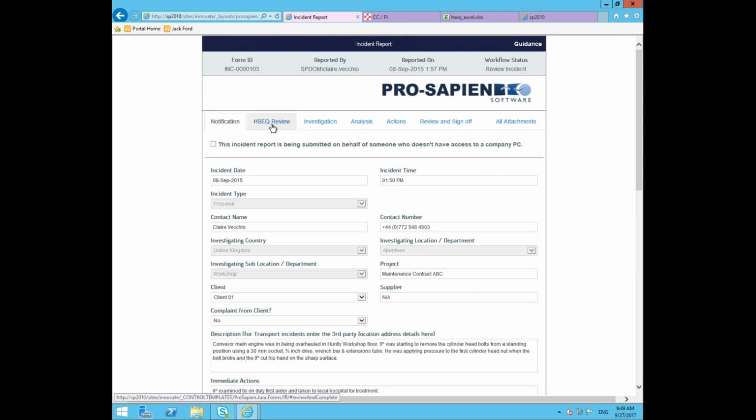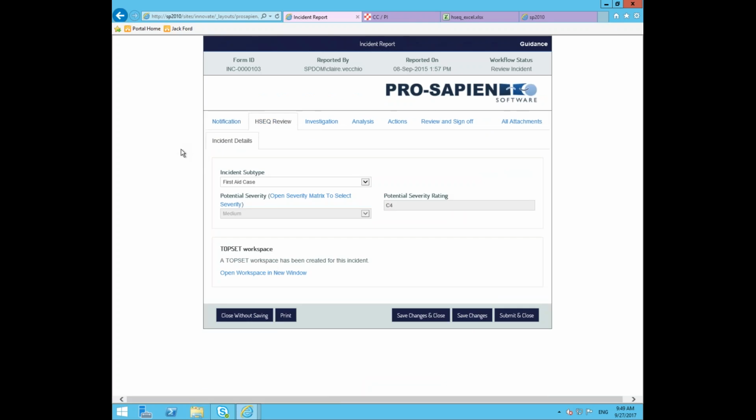Typically, the first stage in the workflow is a review. So you can open up access in our system to allow anyone within your organization to report incidents. However, the review within the workflow ensures that you keep control of the quality of the information. So you know a qualified person has reviewed the incident, ensured that it is valid, ensured it's classified correctly, etc.